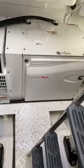We move our way back. You can go all the way to the back of the boat, just on the inside. Control the hydraulics, steering, pretty much everything. It's always nice to come down here and see that there's no water in the bilge. That's the way we like it. And of course we have a generator. Cummins. The best of the best.